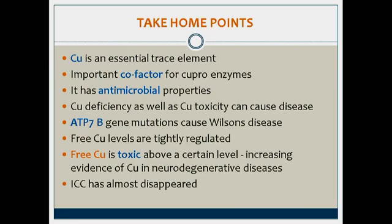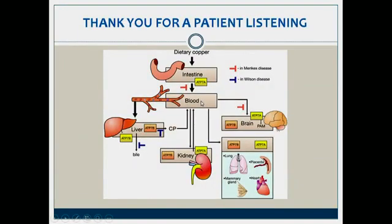Remember about ATP7B gene mutations and how copper is important in Wilson's? Free copper levels are the ones that are tightly regulated, and that is the one that is toxic above a certain level. So maybe even in the management of Wilson's disease, we need to pay special attention to free copper. And thankfully, because of man's interventions, ICC has almost disappeared. Thank you.